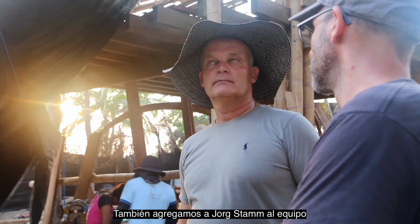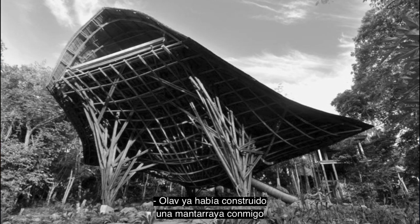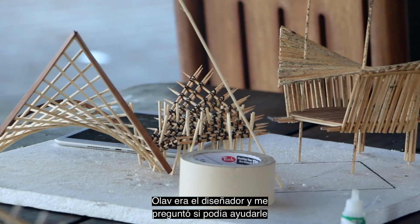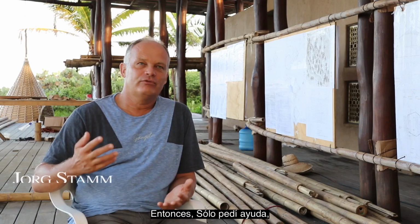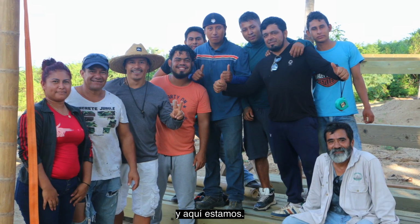We also introduced Jorg Stamm in the team as the bamboo specialist. Olaf already had built a manta ray with me before in Sri Lanka. So Olaf was the designer, and he asked me if I could help him with the construction and implementation of the project. I just called for help. Who wants to go to work on the beach? And here we are.